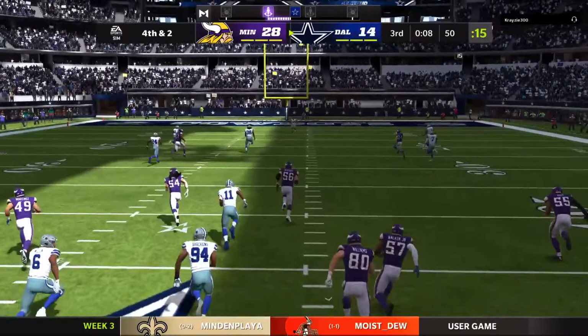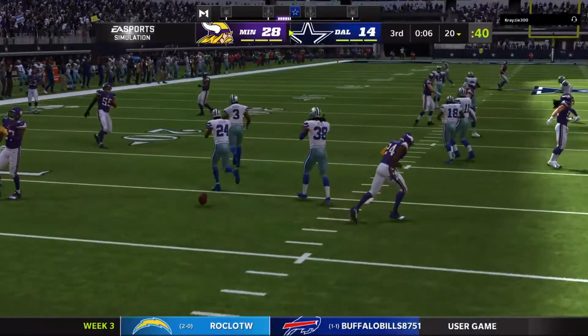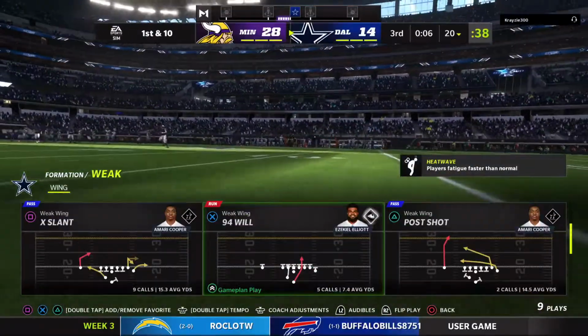Averaging 50 yards a boot so far as this one's away. And this will hit just beyond the goal line as it's into the end zone for a touchback.